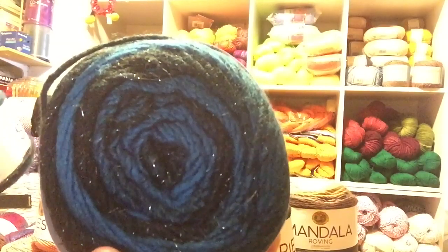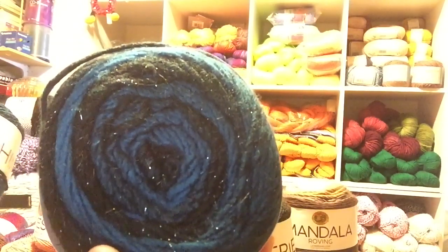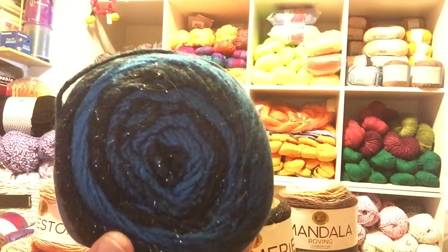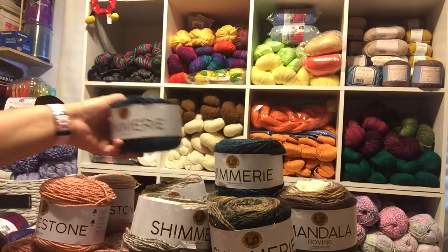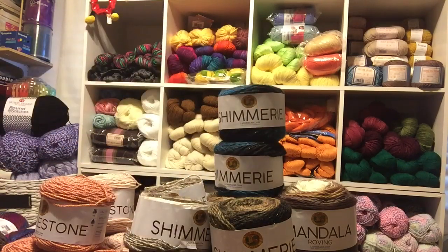That is absolutely beautiful. This is becoming one of my favorite colors right here. Blue Moon. And we're still in the shimmery. Just beautiful. Let's see if we can stack them up a little higher so the camera can see.